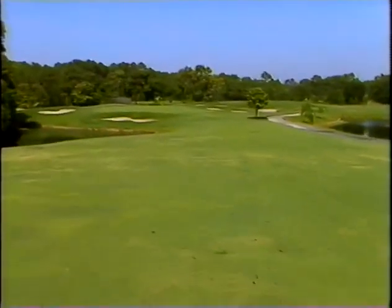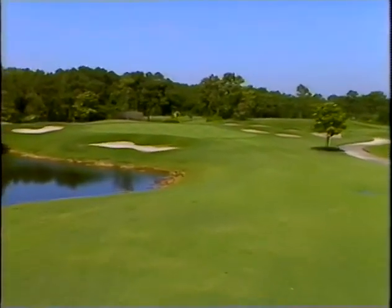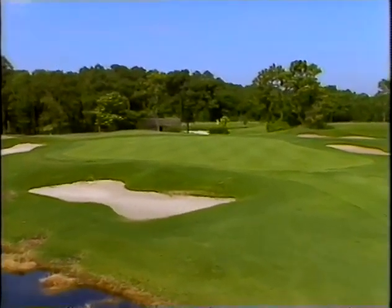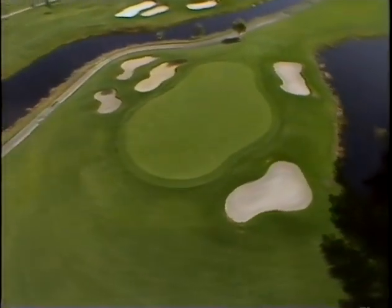The problem here is the wind. It comes off those trees on the left. Take a look at the clouds, see which way the wind's blowing, and then play your iron shot accordingly. Now this is a birdie hole, so give it your best shot.